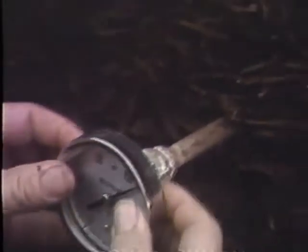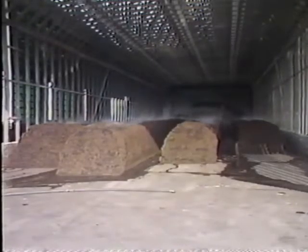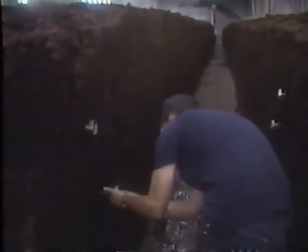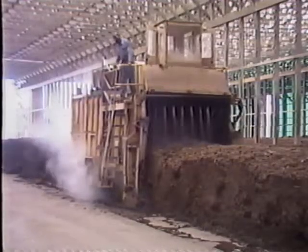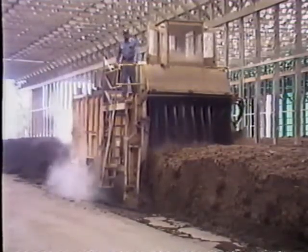The continuing biological activity in the ricks creates very high temperatures, often exceeding 140 degrees. The ricks continue to cook in this form for a period of 11 days, during which time they are continually monitored. The ricks are usually turned and wetted every 3 days during this biological cooking process until they turn chocolate brown in color and contain strong ammonia content.